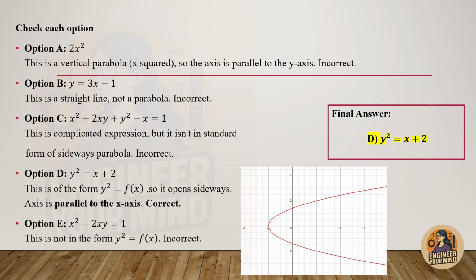Quick tip for students, remember, the axis of a parabola depends on which variable is squared. Y squared means it opens sideways. X squared means it opens vertically. This helps you quickly identify the correct answer in the exam.